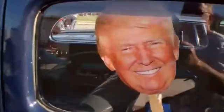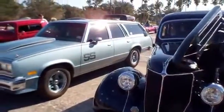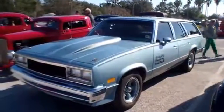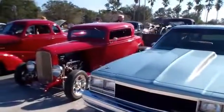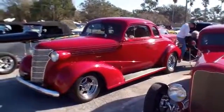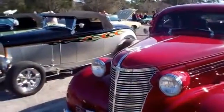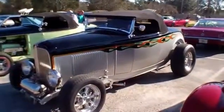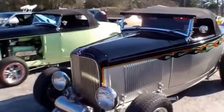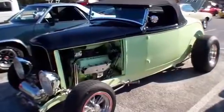Hey, Donald Trump's in this thing. 45,000 for sale. Cliff's car, Jack's car. Don't be talking to yourself again. Yeah, I know. I'm talking to myself.